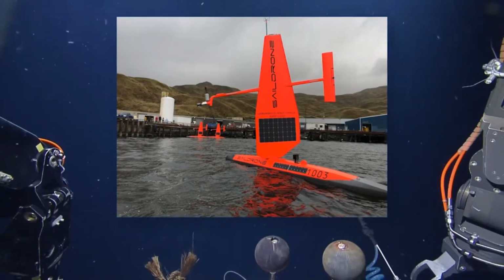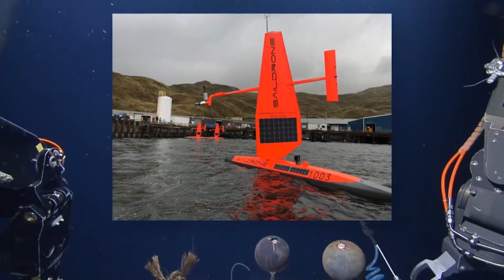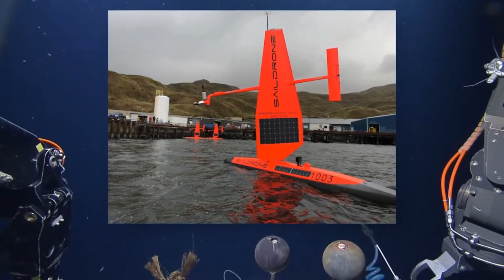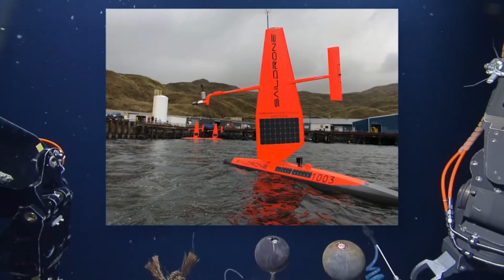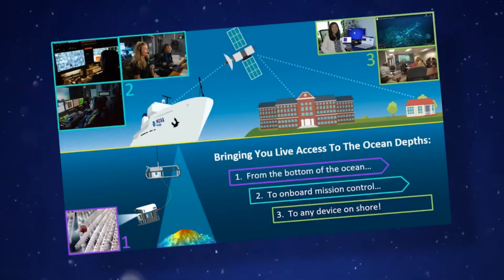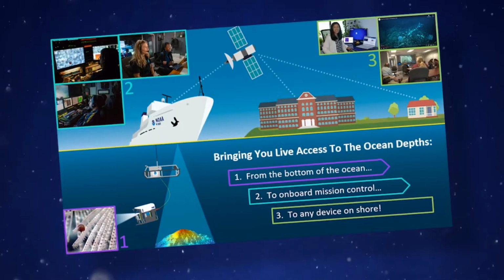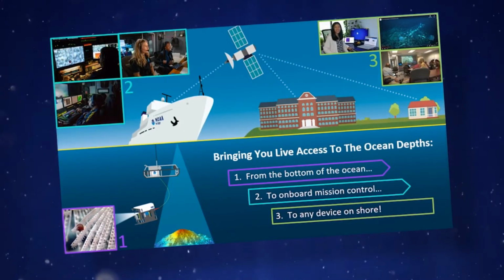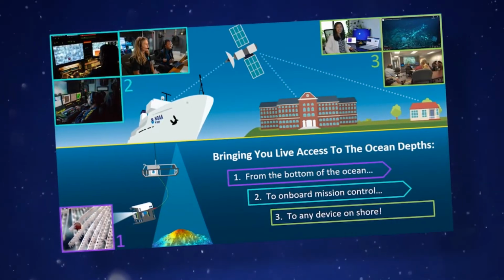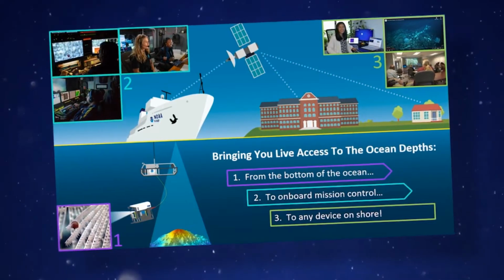And most recently, we're testing out a number of different vehicles that can be hybrid, acting both as ROVs and AUVs, and even vehicles that can communicate with one another under the ocean. Lastly, you may be familiar with the use of telepresence technologies, which, through satellite technology, allow us to bring real-time ocean exploration from the seafloor to anyone with an internet connection anywhere in the world with minimal delay, as quick as 1.5 seconds from the bottom of the ocean to your living room in some cases.